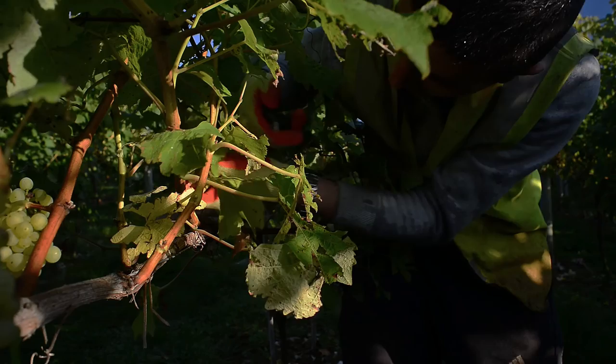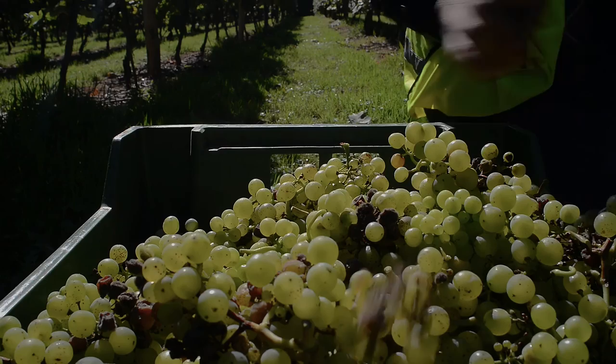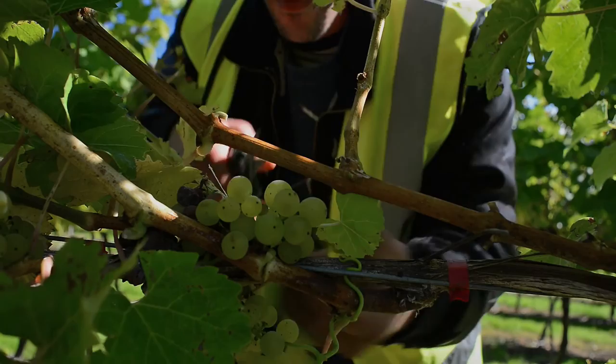One of the most special things about growing grapes in England is the long growing season. Because it's not too hot and because we don't have frost really until mid-November, not here on the coast anyway, you are able to have the grapes develop more and more flavour. This is what's known as hang time. The longer the grapes are on the vines, the more flavour they're going to develop.